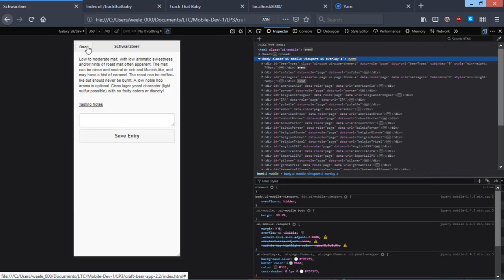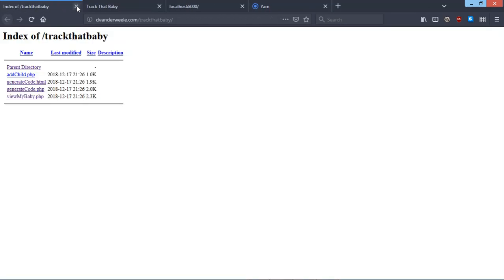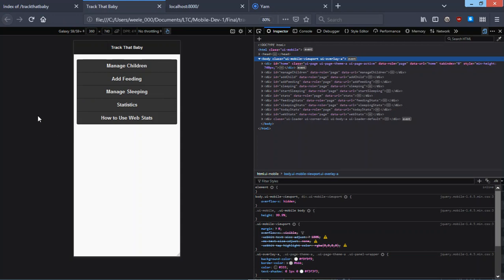So this one is one of the first hybrid mobile apps that we made. It was made with jQuery Mobile and also vanilla JavaScript, of course. And then as a single page application that we then used Cordova to deploy, or PhoneGap to deploy to Android devices. So then the next project after that was a project that I called Track That Baby.